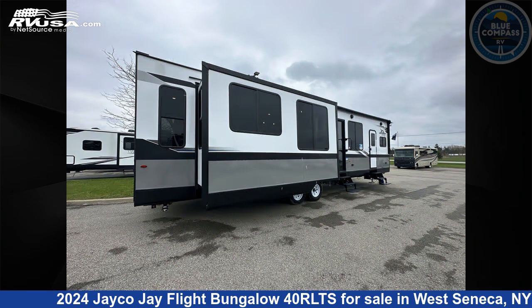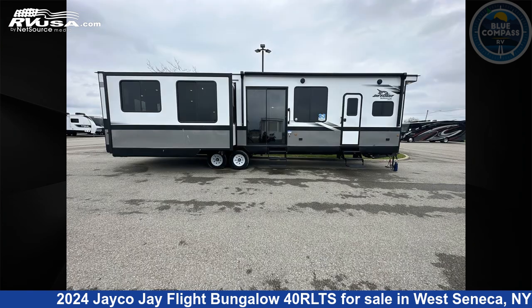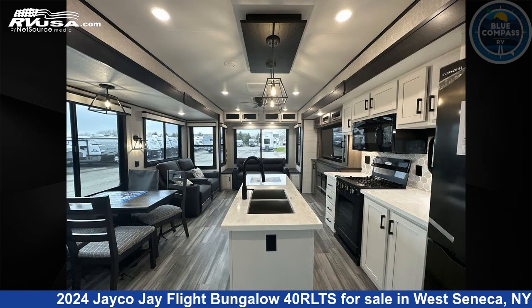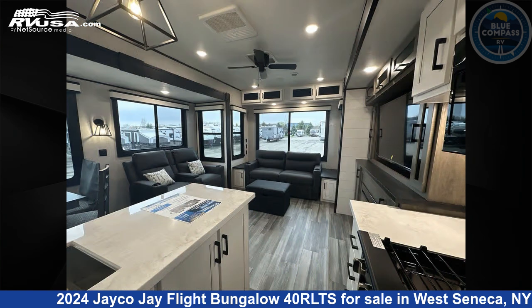This new Jayco is 40 feet 0 inches in length and features sleeps 4, slide-out, and 52 gallons fresh water capacity. The floor plan layout of this travel trailer features front bedroom, kitchen island, rear living area, 2 entry, exit doors.